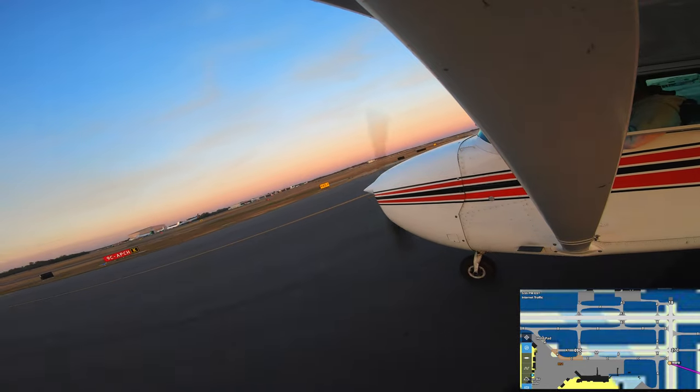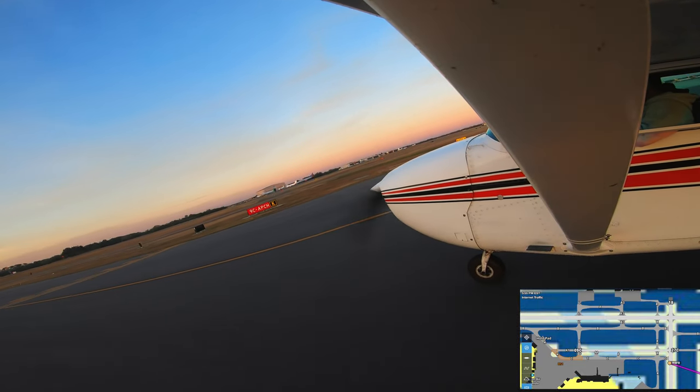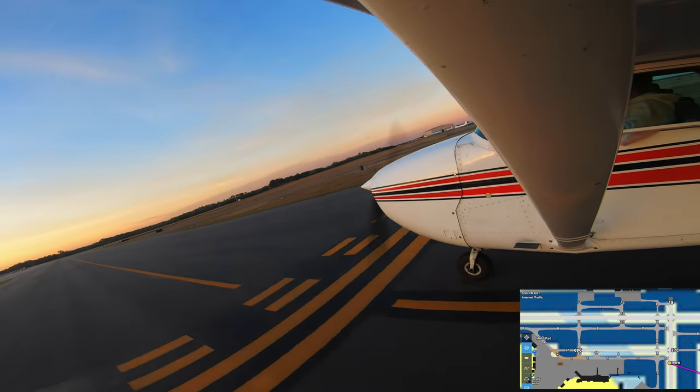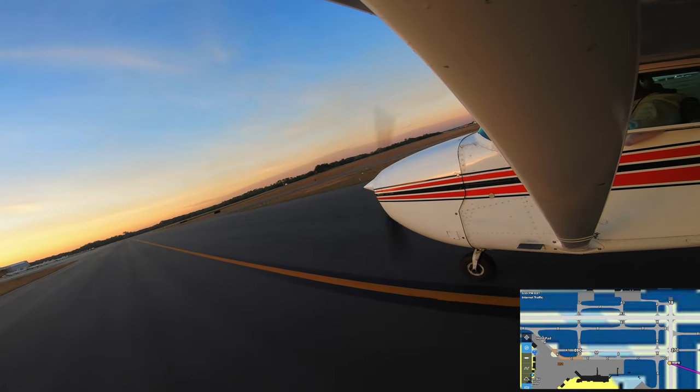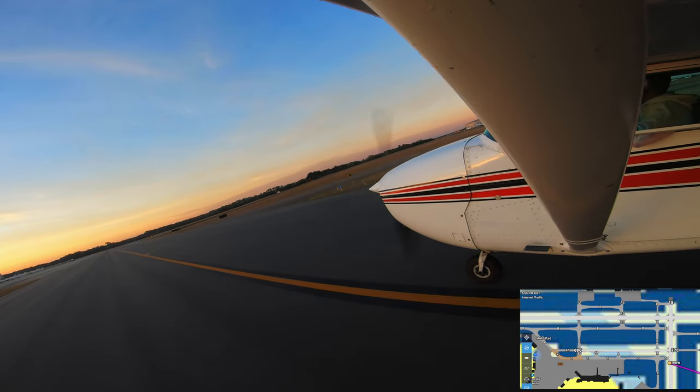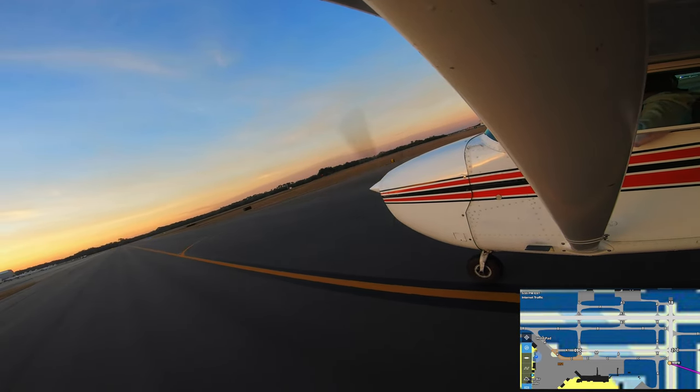Clear right. All right, so this is Kilo, and then yes, we'll take a right onto Bravo once we see that sign, to make sure we don't do it prematurely. Okay. Clear on the departure end of 9 Center here.